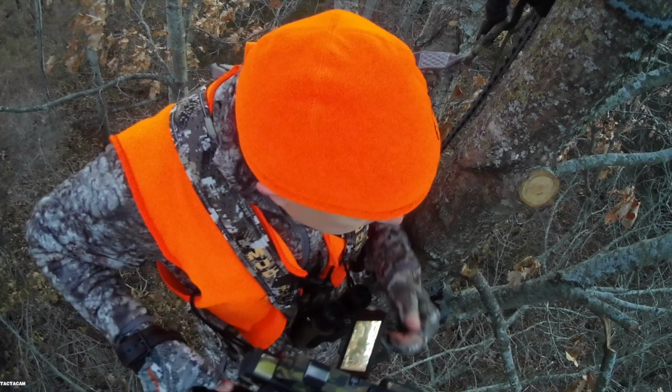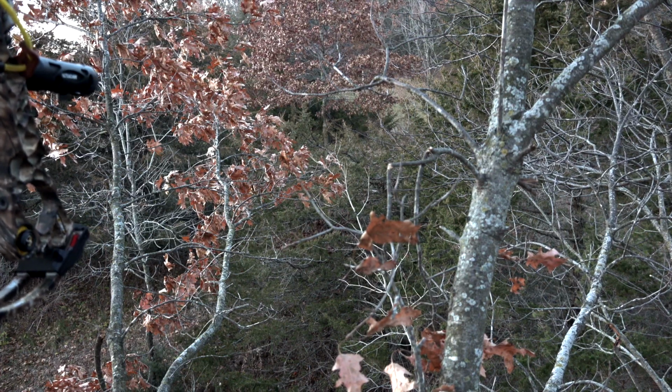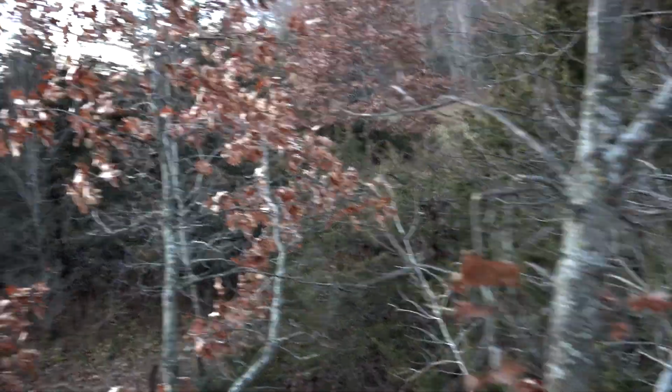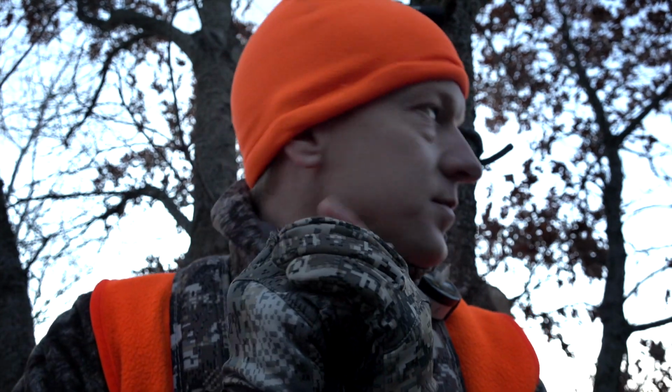And it's just one of those shots where you can tell. I have the lighted nock so it's easy to see where it hits. The sound, the reaction, just everything felt great about this shot. Oh my God.